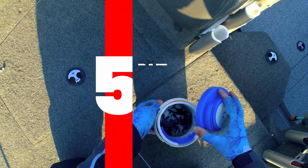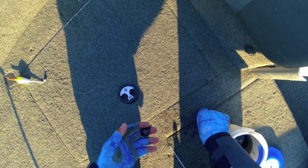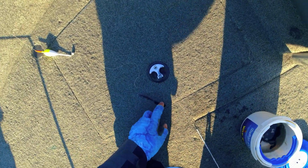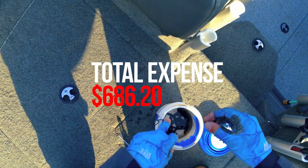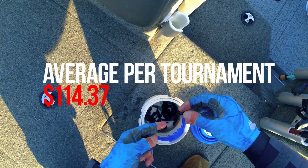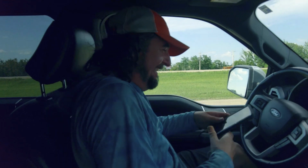And finally, our last big expense for these trips is bait. You can go through pounds and pounds of bait in a single tournament. We use both live leeches, live worms, and frozen minnows based upon the regulations in our area. This generally costs us about $120 per tournament.